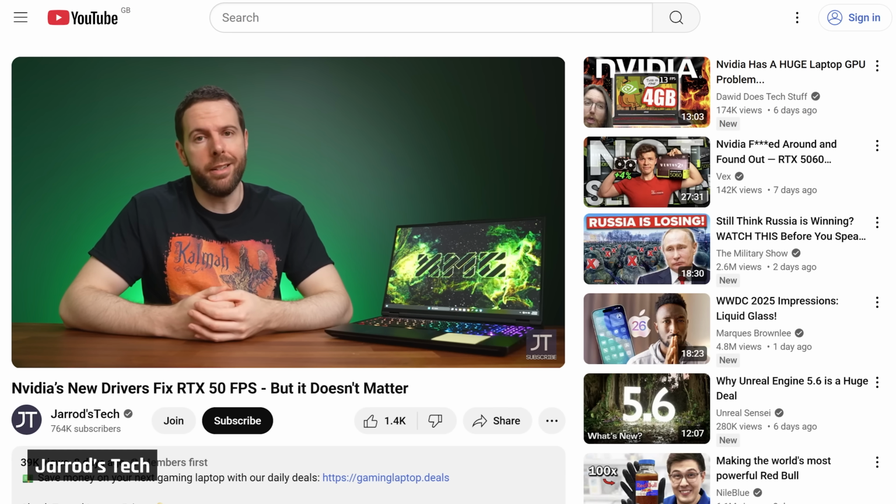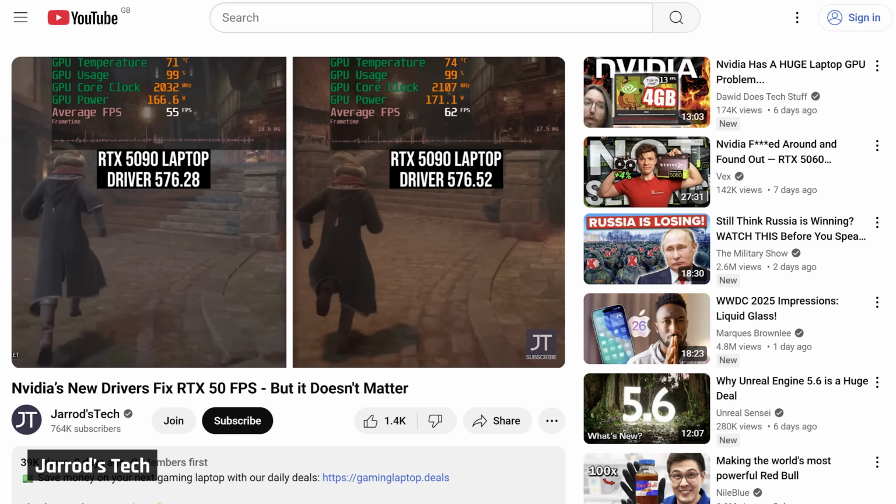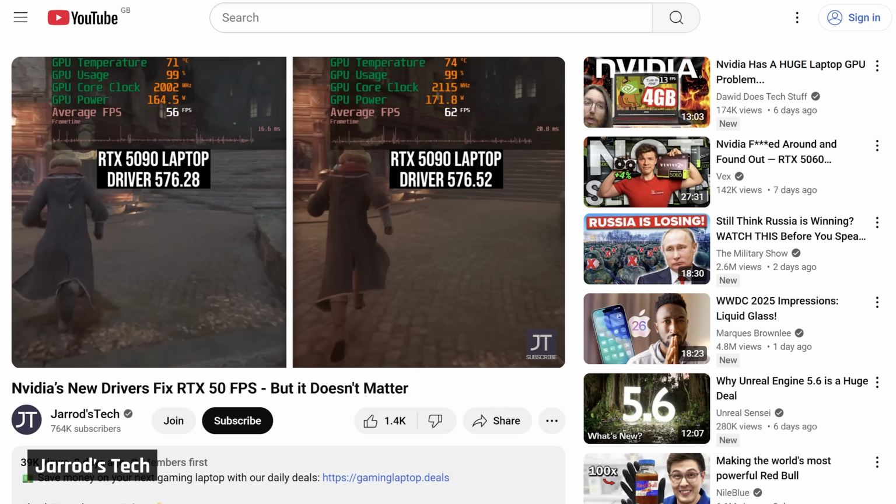In some games, it was discovered that the laptop GPUs just weren't using as much wattage as they should. It took NVIDIA over 2 months to release a driver to fix this. Jarrod from Jarrod's Tech, my friend, tested the driver in a ton of games and found an RTX 5090 laptop saw a 3% average uplift at 1440. Look, this is pretty much a rounding error, of course, but considering how little uplift these GPUs had to begin with, it would have at least put them in a slightly better position.